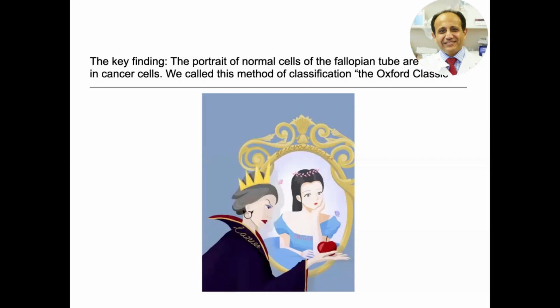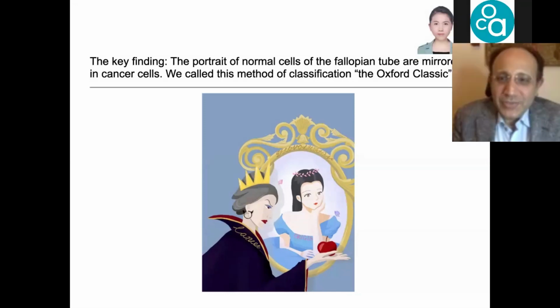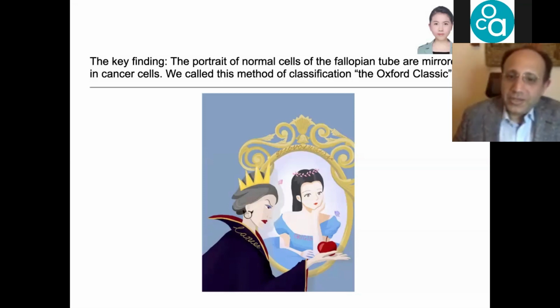Really, the key finding of this is that the portrait of normal, innocent cells of the fallopian tube is mirrored in the evil cancer cells in ovarian cancer. And that by classifying normal cells, we're able to make a new classification for ovarian cancer types, which we call the Oxford Classic.